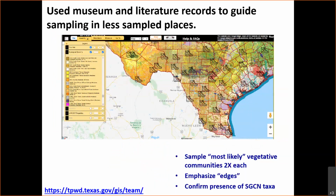Okay, so then we took those museum and literature records and used them to guide our vegetative community sampling. And what we wanted to do was sample in places that had been overlooked by those past efforts. We couldn't just walk across Texas and take a sample every meter, obviously. So we needed to focus our efforts somewhat. So our strategy was to sample in places that hadn't already been historically sampled that much and sample the most likely places. We know from other broad patterns of snail diversity that forested bedrock limestone areas probably have a lot of snails, and moonscape badlands probably don't have that many.